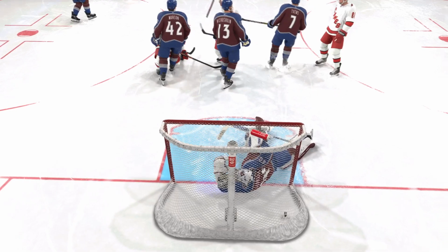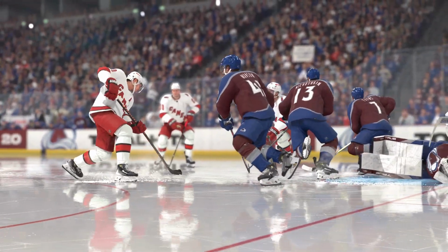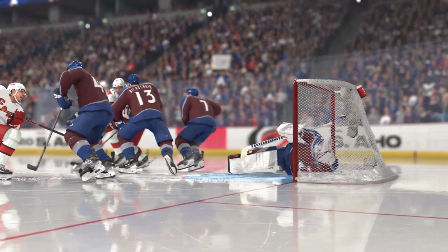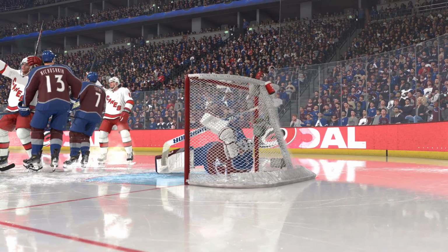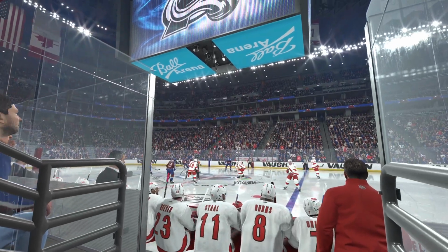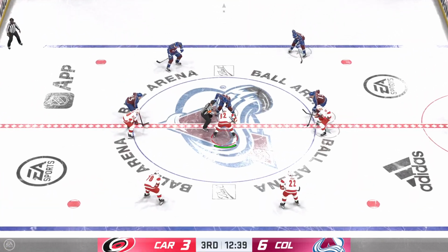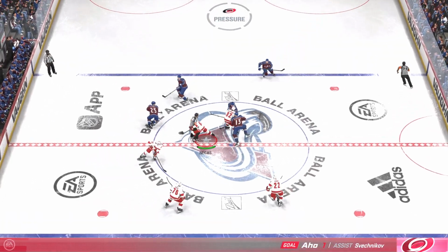Get the one-timer off quickly, James, because he didn't have much time and space in that net front area. You know that they're going to close quickly on you when that puck comes across. The Hurricanes are showing a little pride here in the third. And really, that's all that it's about right now. This game is over, and you can see they just want this game and the clock to tick down. They want that final buzzer to go.